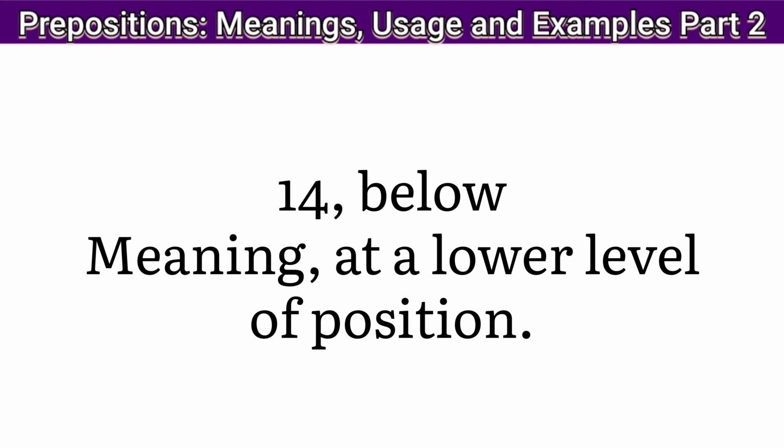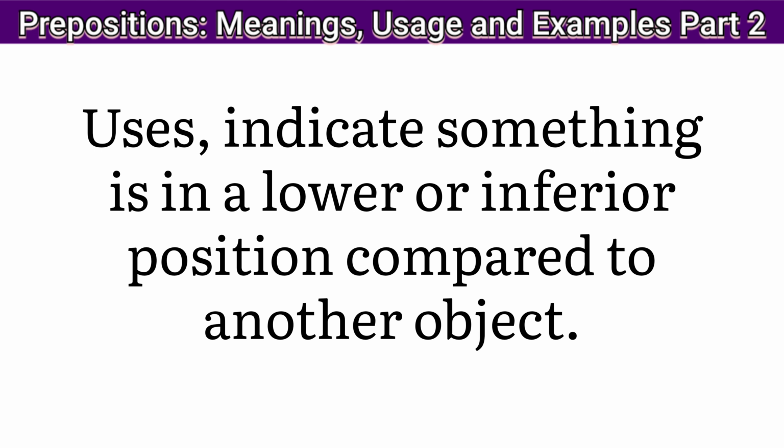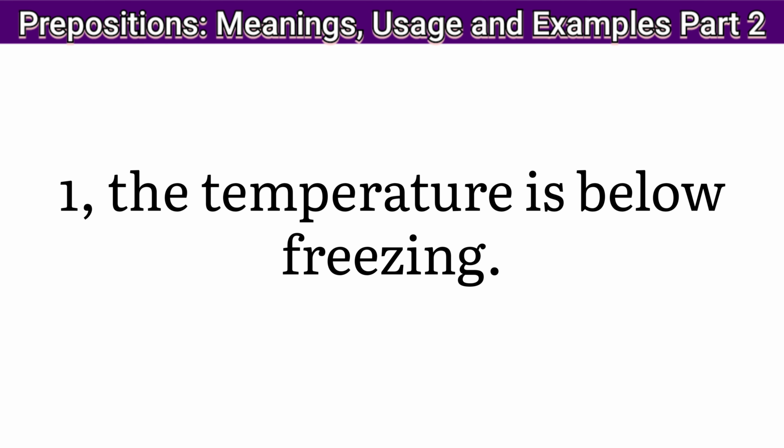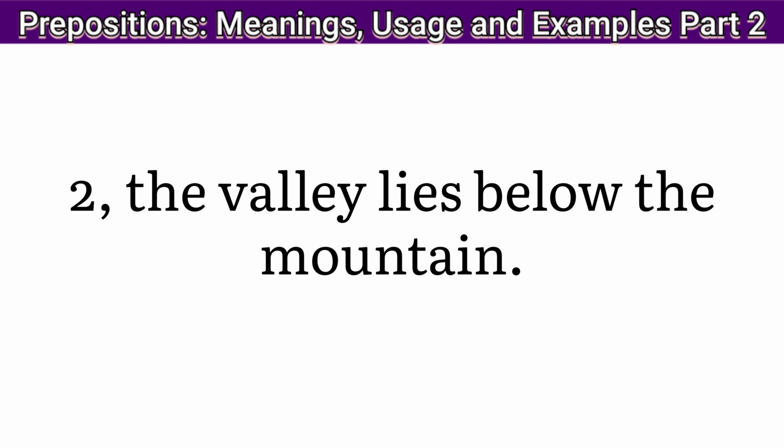14. Below. Meaning: at a lower level or position. Uses: indicates something is in a lower or inferior position compared to another object. Examples. 1. The temperature is below freezing. 2. The valley lies below the mountain.